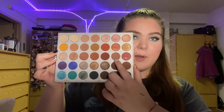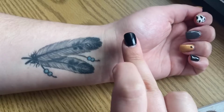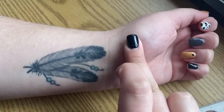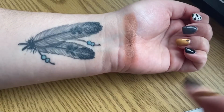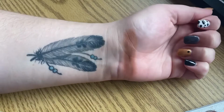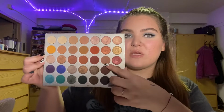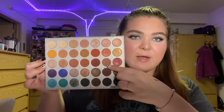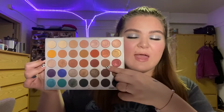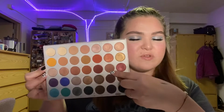This shade is called Buns, and I think it is just the most beautiful, close to being red, warm toned. I wouldn't call it a transition shade, but I use it in my crease, and I think it is so beautiful. I don't know what it is because it looks like just your generic warm tone matte color, but something about this shade, I don't think I have another eyeshadow in my collection that is close to this shade.